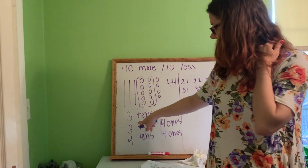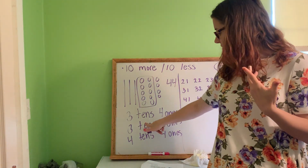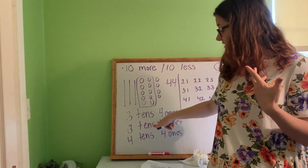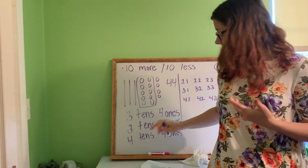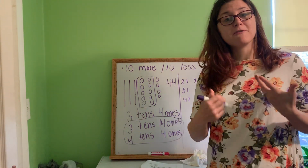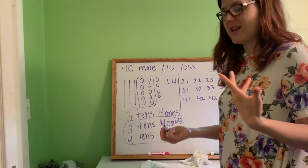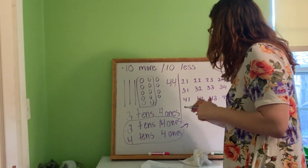But if you look ahead, they do have to know this. In a few weeks, they're going to be showing a 2-digit number in multiple ways. And these 2 ways actually have the same value. And I know that to us, we're looking at that like, why would you ever write it like that?